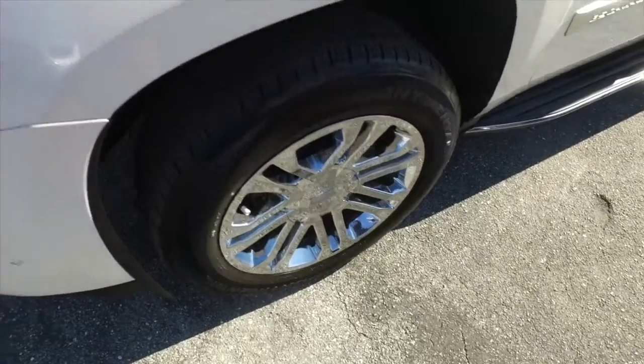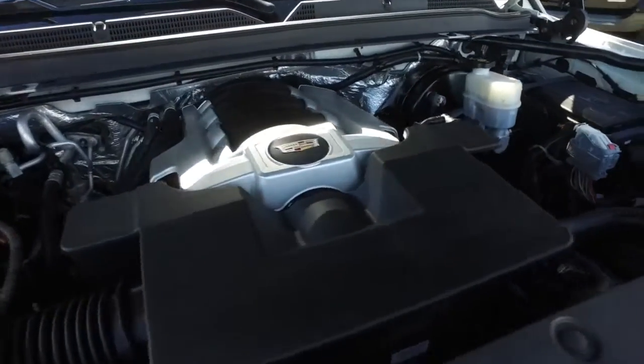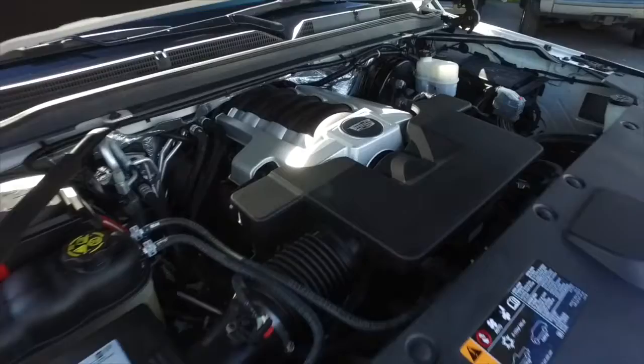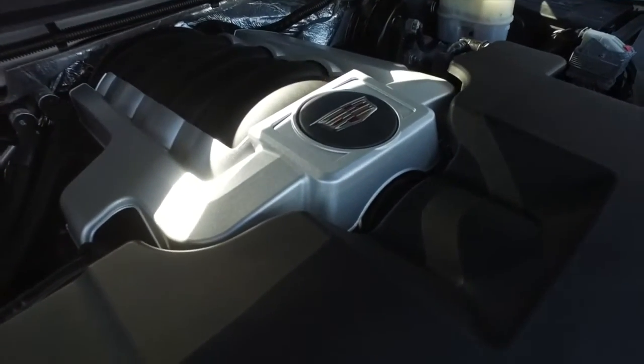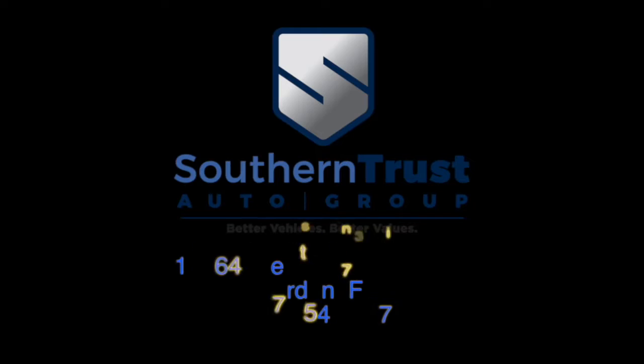Look at those beautiful wheels, very beefy, very meaty set of tires, super duper clean, no signs of rust or oxidation. We'll be pumping out major horsepower with that Cadillac Escalade: smooth ride, gliding family ride, muscle.